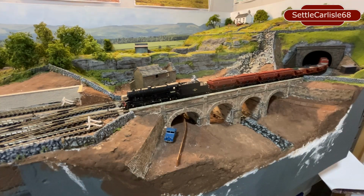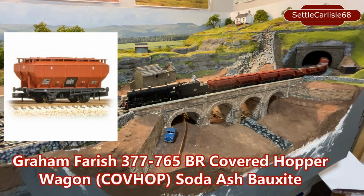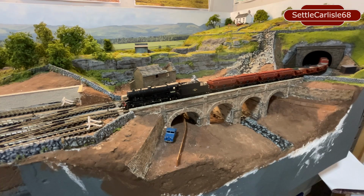So on to some of the other purchases and additions to the fleet. It's been primarily goods wagons, and what I tend to do is some research beforehand and then try to find the wagons online. Some of these can be quite rare to find, like these Cov Hop wagons that you see here. These are the first 4 wagons behind the WD, and I've been looking for those for a while because I'd seen them in a book that I've used for reference.